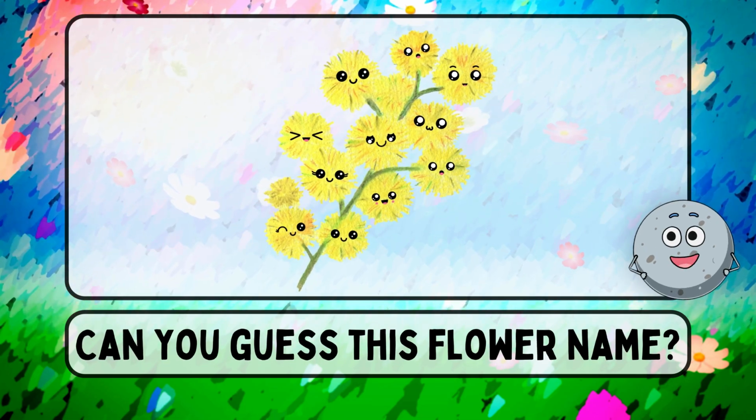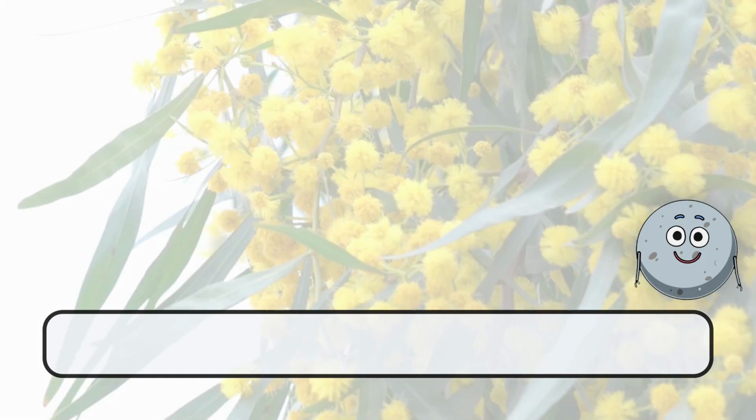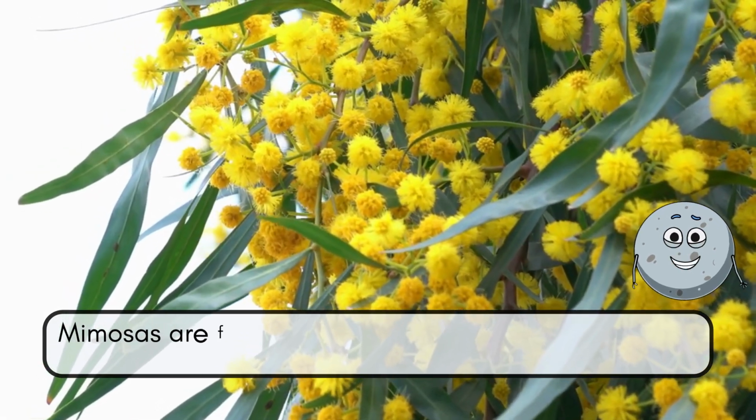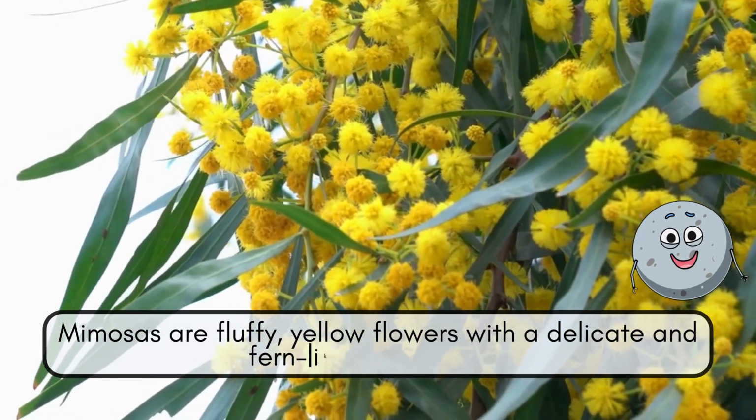Can you guess this flower name? This is mimosa. Mimosas are fluffy, yellow flowers with a delicate and fern-like appearance.